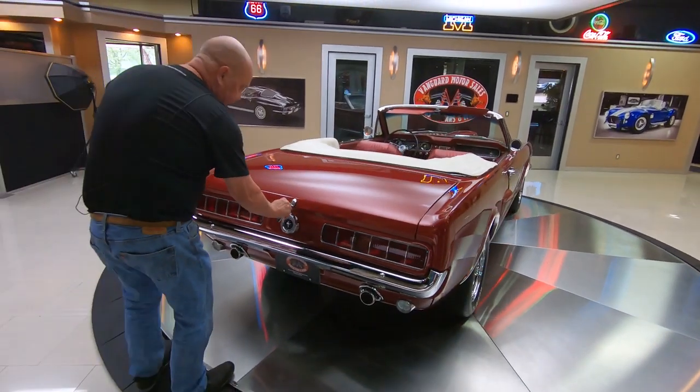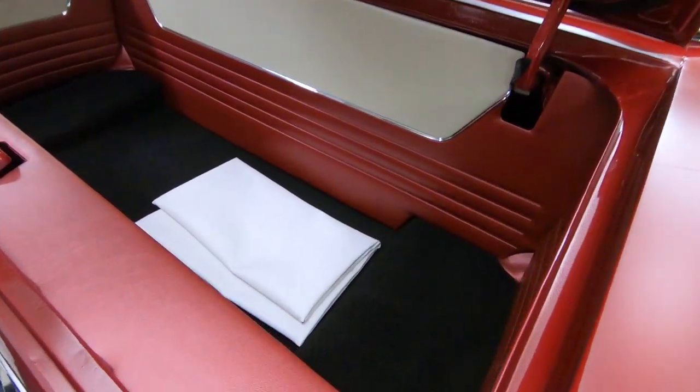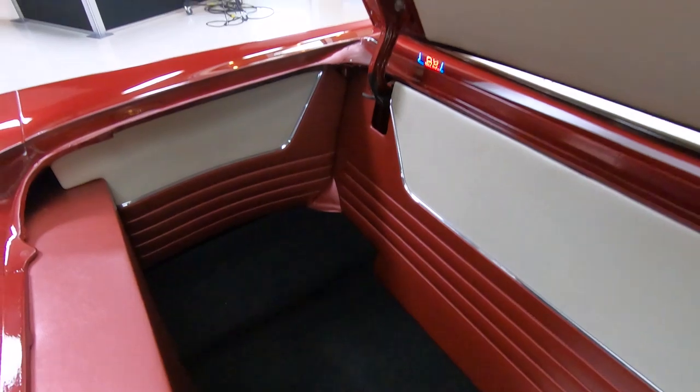Let's pop open the trunk here and take a quick look. You can see the trunk's all finished out nice. Beautiful work here. Now this is actually a bag for the boot there for the convertible top. You can see they even finished the bottom side of the deck lid. Isn't that sweet?